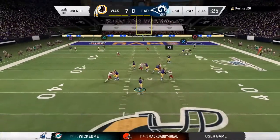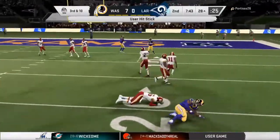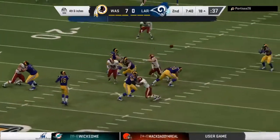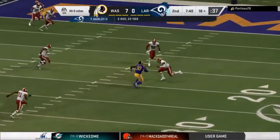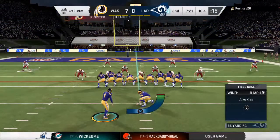Throwing on 3rd. Gone. Dumps it off to Gurley. And he will be very close to a 1st down, but I see the closed fist of the referee, and that means 4th down. They'll get 10 there, but it leaves them just short for 4th down.